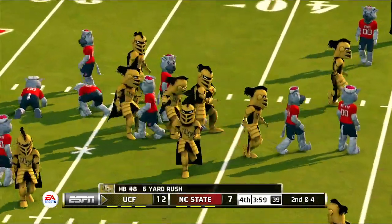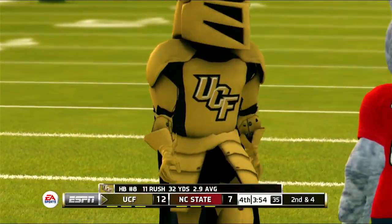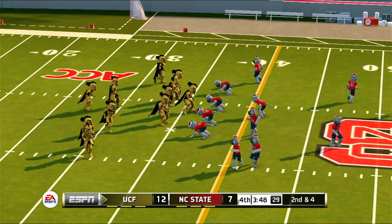Nice run there. 20 with the tackle. That's a gain of 6 on the play. That'll make it 2nd and 4. So it's 2nd down now, and they need about 4 yards to pick up the first.